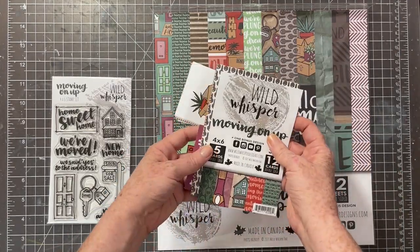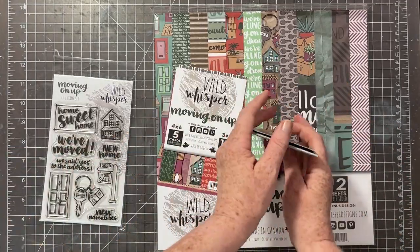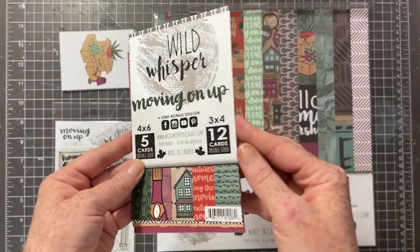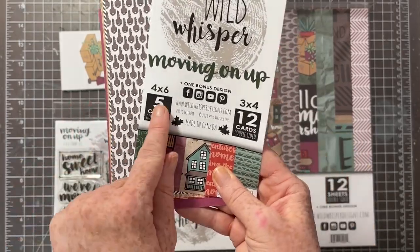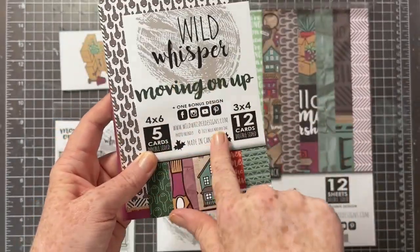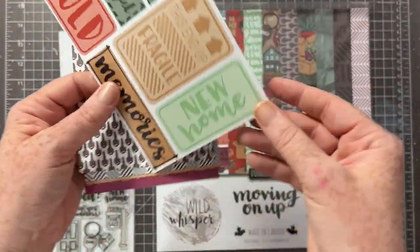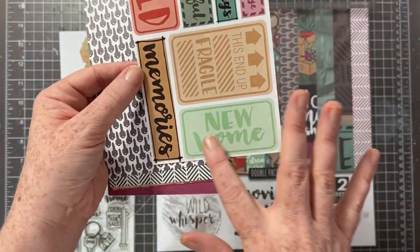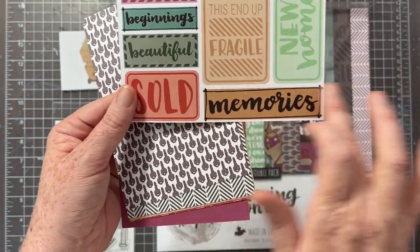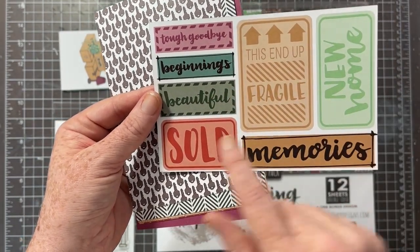Okay, so you get in the card pack, if you are a pocket card user, if you are a Project Life user, or if you just like pocket cards, and then you're me. Okay, so there are 5 4x6 cards in the pack and 12 3x4 cards. And then this little piece that is like the branding spot, it is a card too. So that's awesome. Okay, so this one says that you can cut this up. New home, this end up, fragile memories, usable for anything. Tough goodbye, beginnings, beautiful, sold.